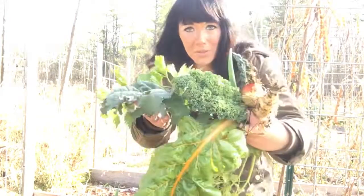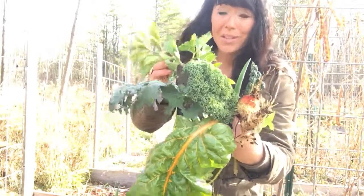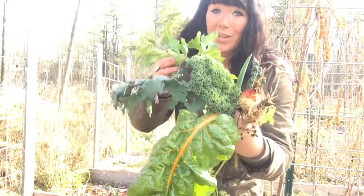All right, all, as you can see, there's so many things that you can still grow in the cold weather garden.